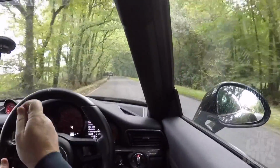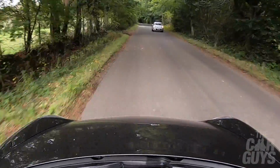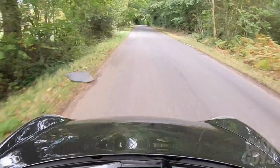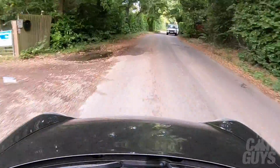So apart from the fact that the car is obviously brilliant, there are two little niggles that I have found with this car using it on a daily basis. Are you ready? Number one, heel and toe gear changing. Porsche has given us a sport button in this car. On the 718 Spider it's a blip button, but on this one it is a sport button. And what that does is it rev matches the car when you change gear, which in theory is obviously a fantastic idea, particularly if you are hopeless at heel and toe gear changing.